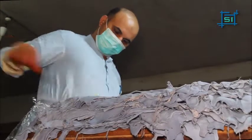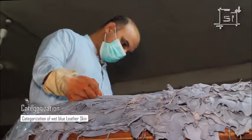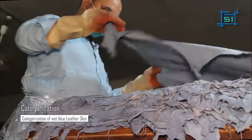The post-tanning process. The post-tanning process of the leather is divided into different categories according to its quality, according to the standard chart.